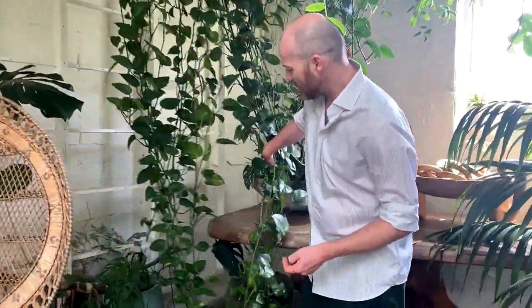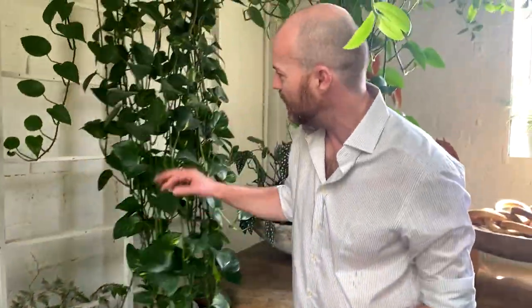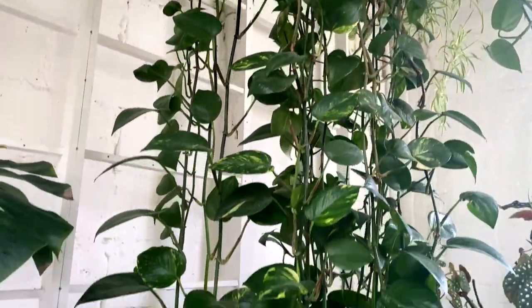This big monstera is where all my cuttings come from. So he does get chopped on a regular basis, and he used to be really, really wide. But yeah, it's more of just a cutting plant now. And a lot of these pothos will just get out of control if you don't keep snipping them. So yeah, I just keep taking cuttings.